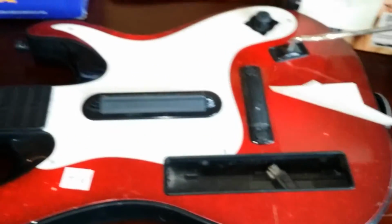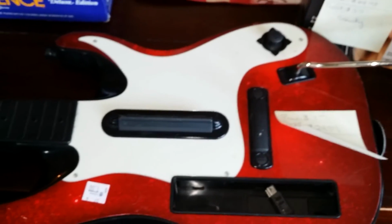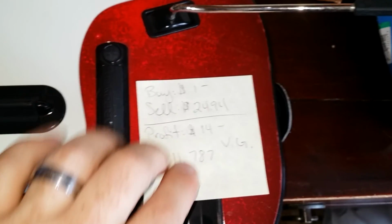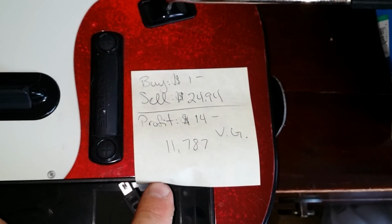Alrighty, so I will show here. I've got a PS2 guitar. Nope, I take that back. I'm sorry. This is one of the Nintendo Wii. The next one's going to be the PS2. This is a Nintendo Wii guitar. Found it for $1. I love finding stuff for so darn cheap. It's awesome. Found it for $1, selling for $24.94 for a profit of $14 in the video game category.